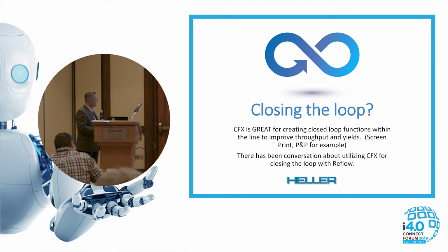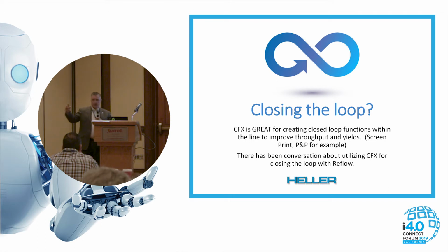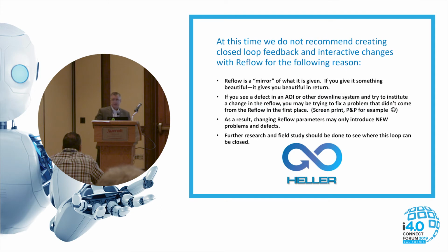There's some conversation in the industry about closing the loop. Example, my AOI sees a defect, and it says, hey, pick and place machine, I see this defect. It looks like you put the part down wrong. Why don't you make a change? There's some of that communication going on now in the industry where the AOI can talk to the pick and place or can talk to the screen printer and give suggestions on improvements and make the yield better. And those things are very powerful. That kind of closing the loop between AOI or SPI and the upstream machines, I think, is extremely powerful. And CFX allows you to do that.